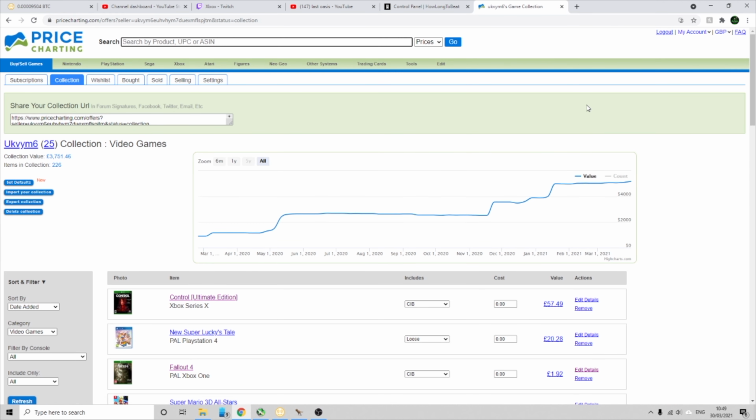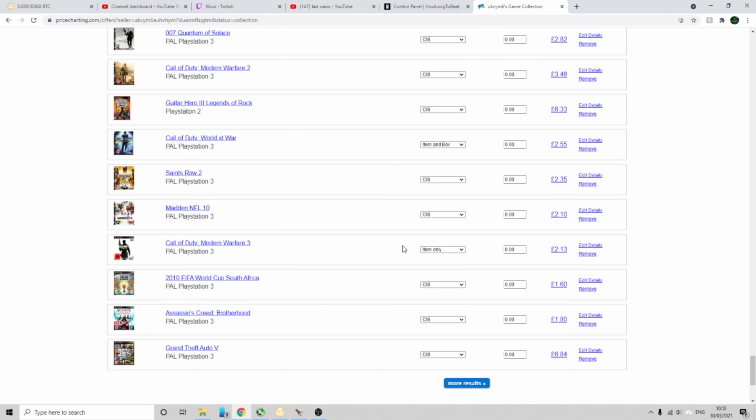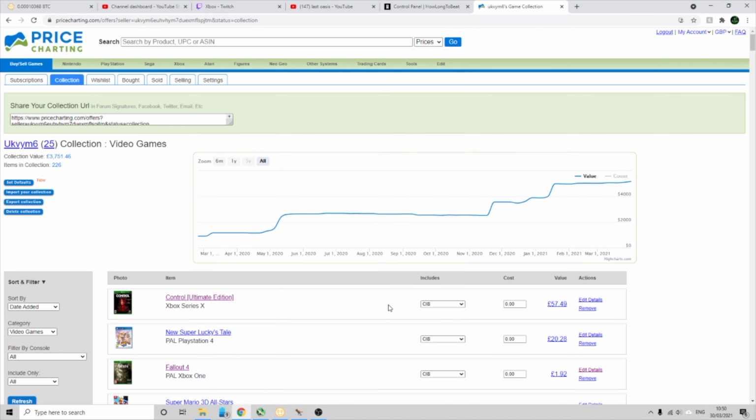So we're going to go over to my collection here. I'm going to show you how it works. Right guys, so this is my whole collection here. As you can see, it's worth about $5,170. Yeah, it's pretty good. This is where you can see all my various games and things. There's hundreds and hundreds of pages of all the games that I own, through Xbox all the way through PlayStation 1 and various different things like that. Also, I keep track of consoles as well.